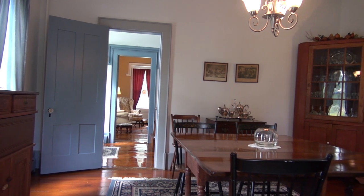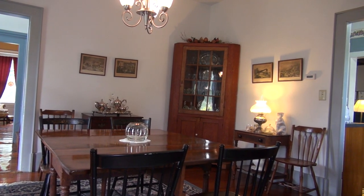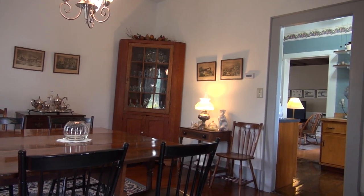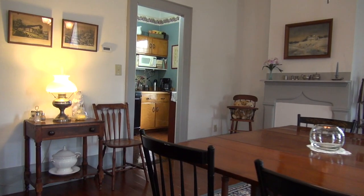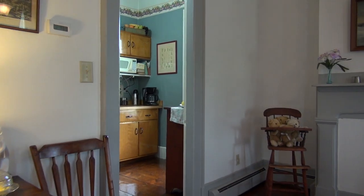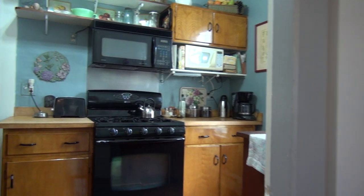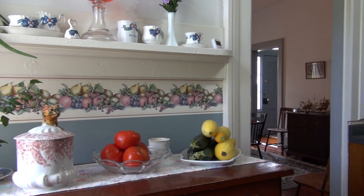The large dining room has personality aplenty. It's perfect for intimate dinners or big gatherings. Picture steaming platters of holiday food that can be brought to friends and family for true Norman Rockwell celebrations. The kitchen is compact, but it's efficient and well-appointed.